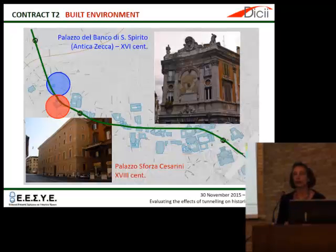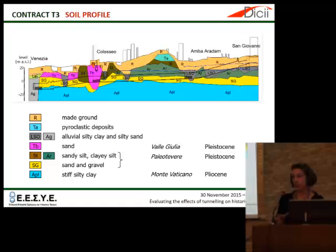This slide shows the soil profile and groundwater conditions along contract T3. This is the archaeology contract. And if we start from the bottom, we recognize a base layer of stiff, over-consolidated silty clay, which is known as the Monte Vaticano clay from the Pliocene, which is overlain by sand and gravel. Above the sand and gravel, you can find either the sandy silts and clay silts of the Paleotevere or the more sandy unit of the Valle Giulia unit.